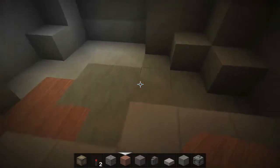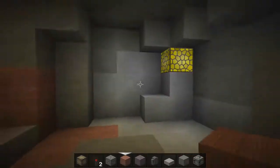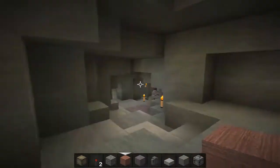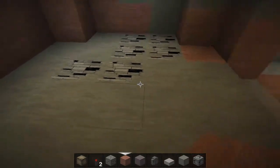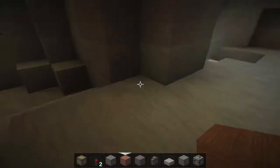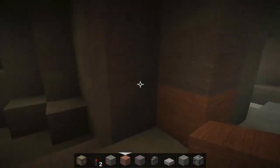I kind of like the way the floor switches between materials. And it's mostly coal in here. So if anything, it's going to be more coal than iron I bring in. But I kind of like the spots of ore in the ground type deal. I kind of like that. It's pretty neat. And see, we got some andesite over here.